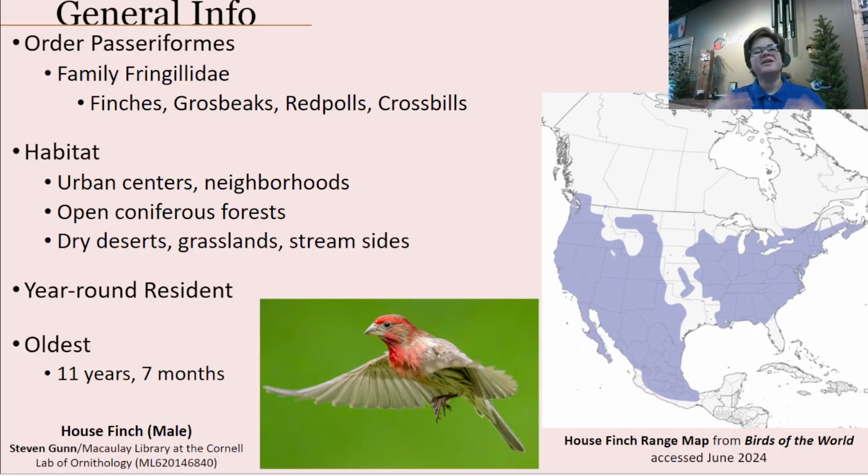So first off, with house finches, these little lovable birds are usually found quite frequently at the feeders, so you'll be hard-pressed not to recognize these guys, even if you didn't know them by their actual name. These birds are house finches, which of course means they are in one of the finch families, specifically the family Fringillidae, which of course includes a lot of different finches, some of our grosbeaks, redpolls, and crossbills as well too.